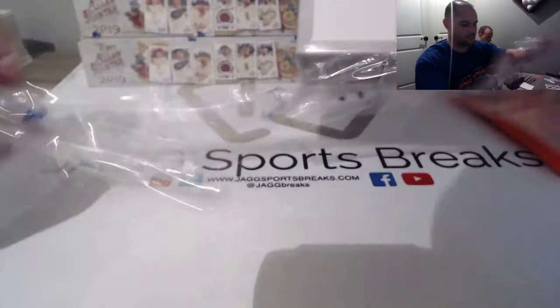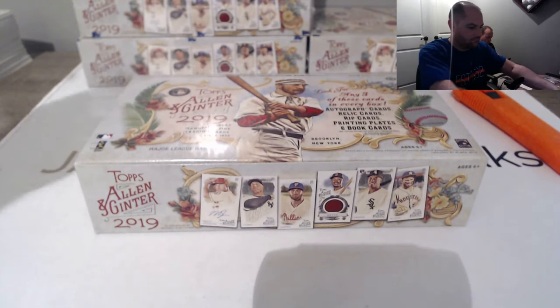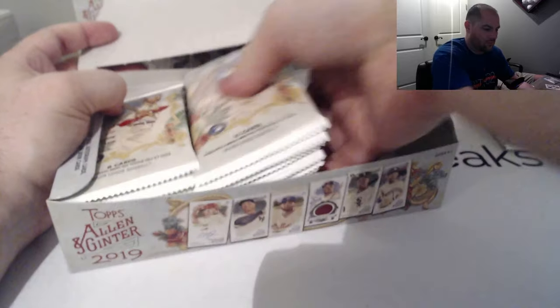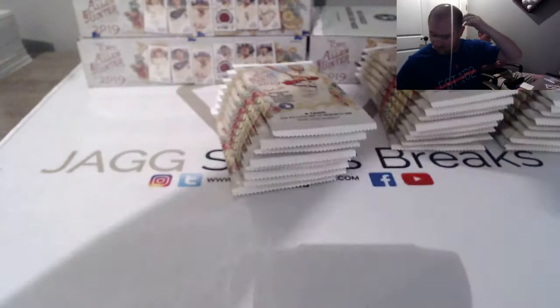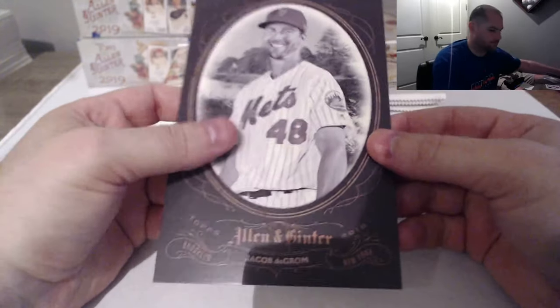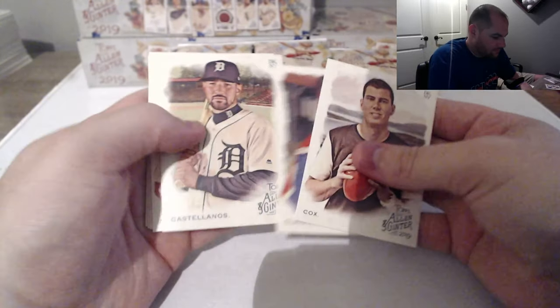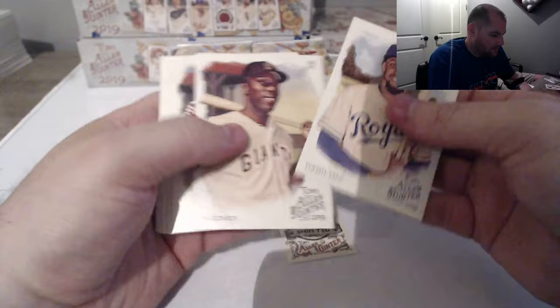All right, box five. Get some ink. DeGrom. No ink. Base. Shih Tzu. Billy Hamilton.